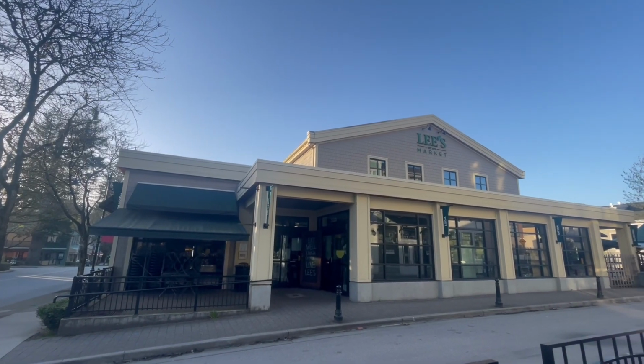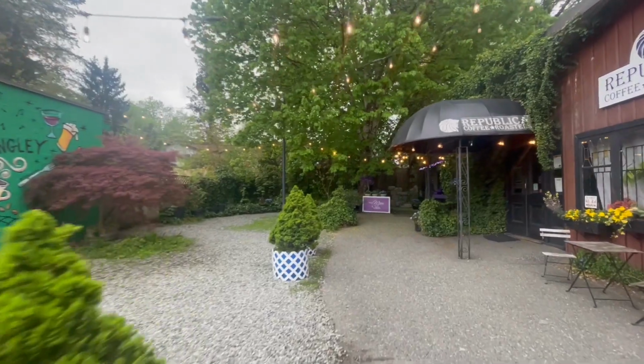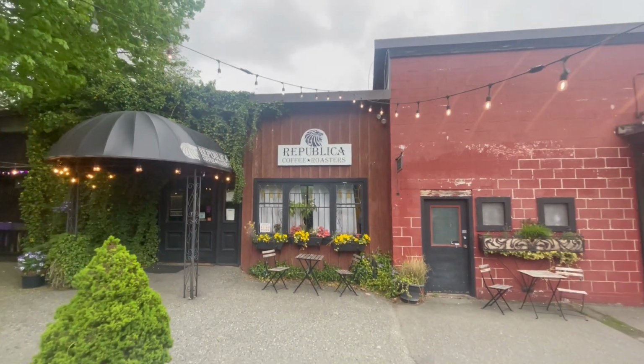Fort Langley also offers residents their very own grocery store called Lee's Market. If you're a coffee lover, I highly recommend you check out Republica Coffee. You can get some of their coffee beans to go. I love their espresso beans. Unreal. 10 out of 10 recommend. Honestly, the list of local businesses there goes on and on.